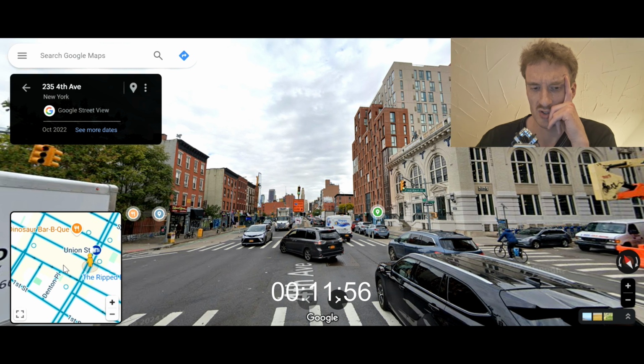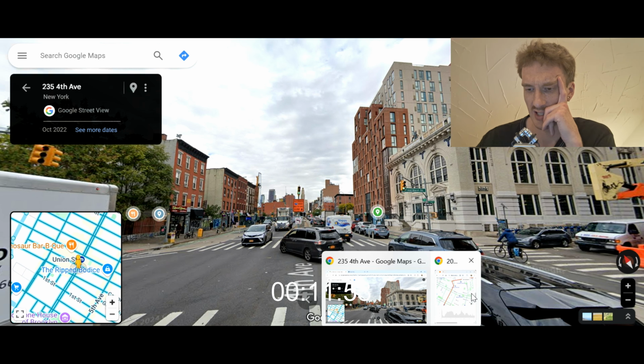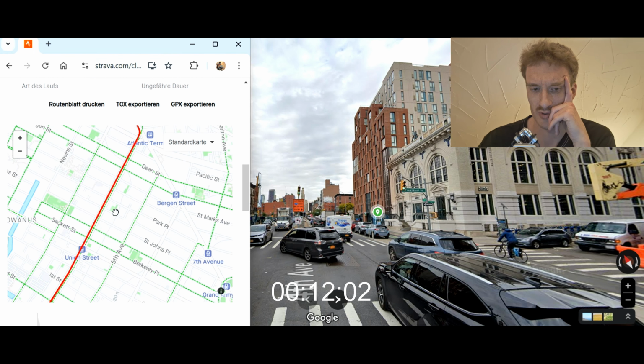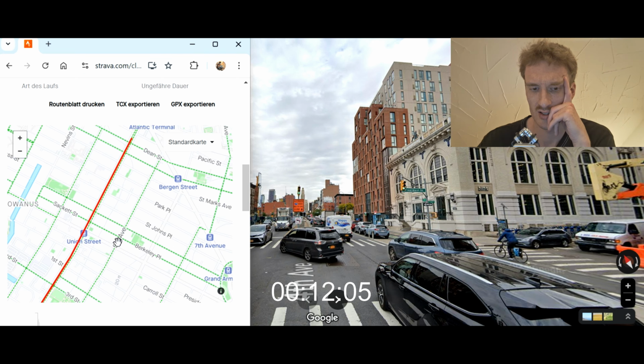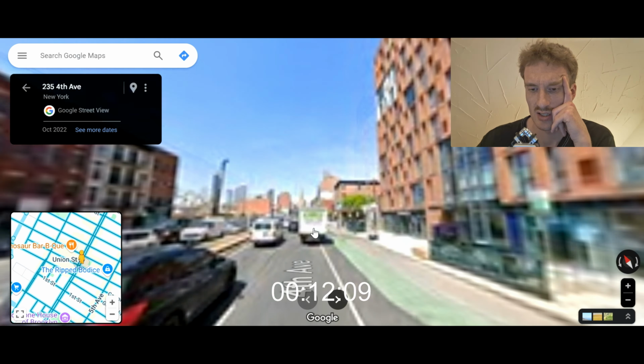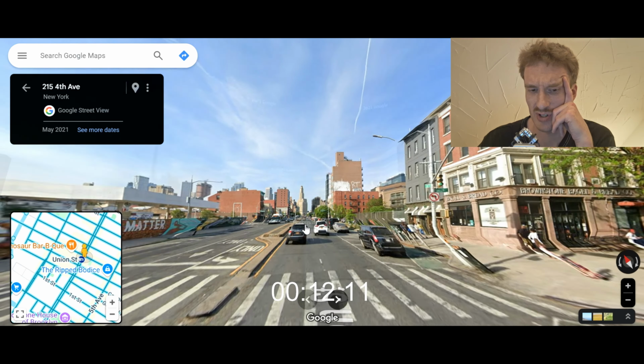Okay, Union Street. I believe I saw this here. Yeah, there are these stations as well. That's helpful. Union Street is here. All right, so Atlantic Terminal, okay. It should be coming up very shortly.